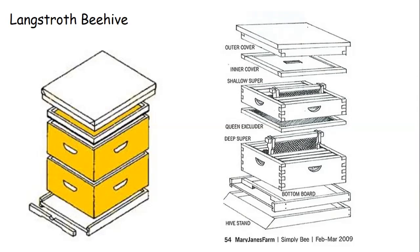And you can have as many as you want, but the limit is, of course, if you start having too many of them, you need a ladder to go up there to pick it off, and the weight and all that. You have to consider all those things.